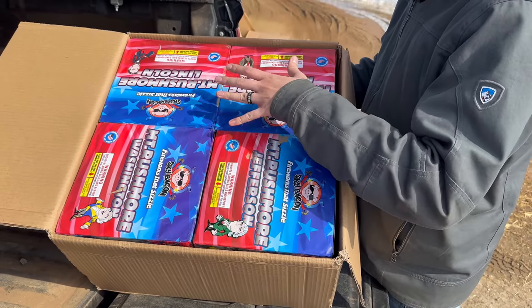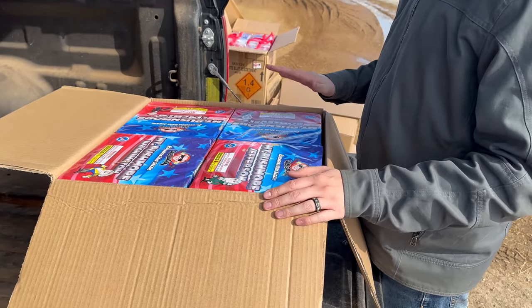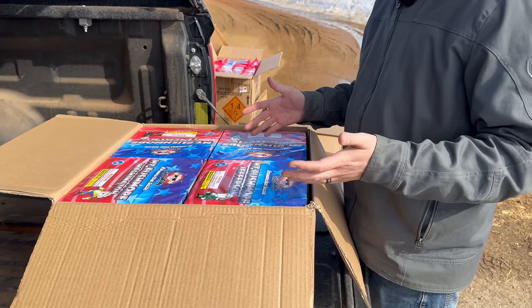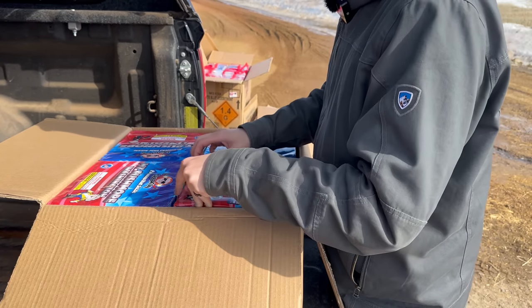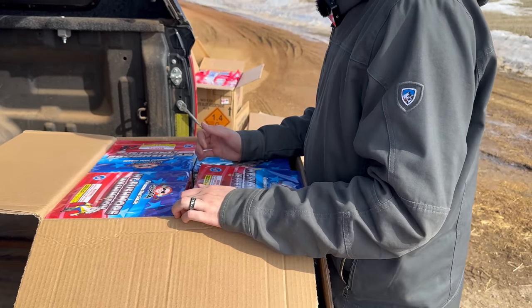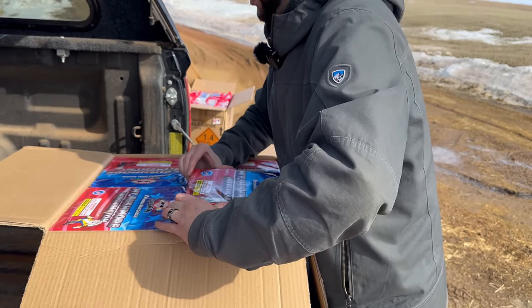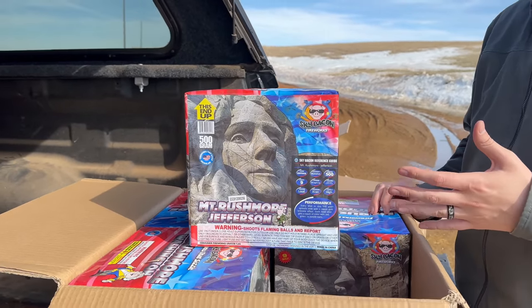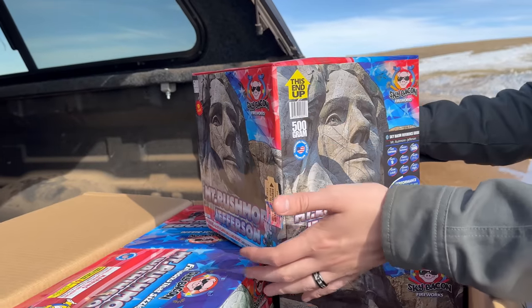So you'll notice all four of these cakes are different. We've got Roosevelt, Lincoln, Washington, and Jefferson. That means we're gonna have to light all four of them off. So I guess when we do the firework display, it isn't gonna be quite $1,000 value. We've definitely taken out a lot of fireworks and we're gonna be a whole case short because we're lighting this entire assortment off.